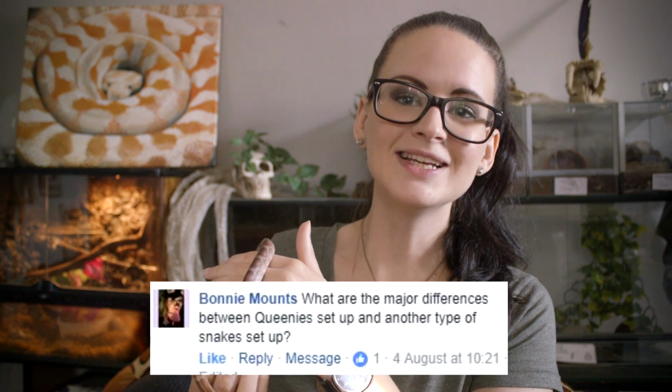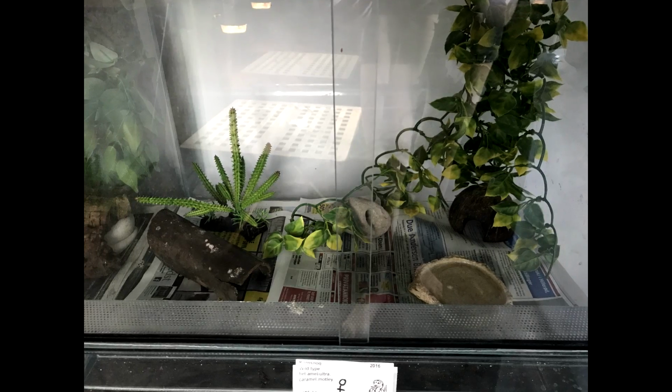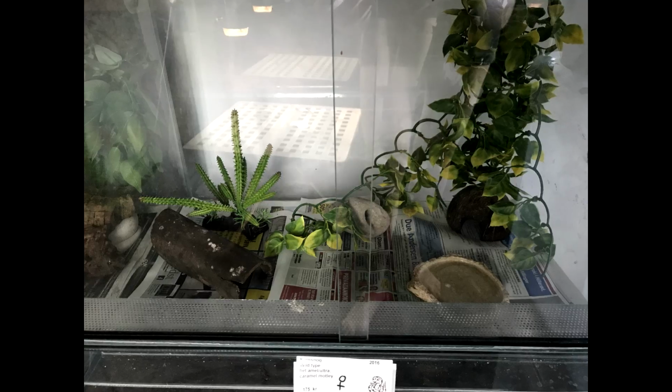The first question is, what is the major difference between Queenie's setup and other types of snakes' setup? It's a really good question. It's also a difficult one because it depends on the other types of snake. Queenie's terrarium, I think, is a very common terrarium you find. There are 2 hides, there's a water bowl, and there are some plastic plants, and of course the substrate, a heating mat, and that's about it. So Queenie really has, what can you say, the minimum basic requirements of just about any type of beginner snake you will find out there. All in all, Queenie's terrarium does not differ that much from most snakes.